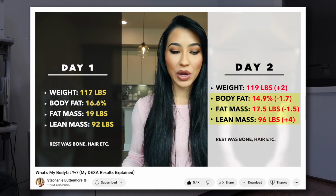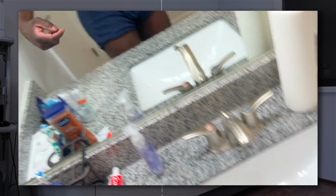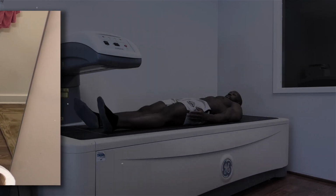Funny enough, the next day after my DEXA, I woke up weighing 2 pounds less. I looked much tighter, which made me wonder what body fat percentage the DEXA would have had me at had I taken it a day later as well. Either way, there's no mistaking that I was at most 10% body fat.